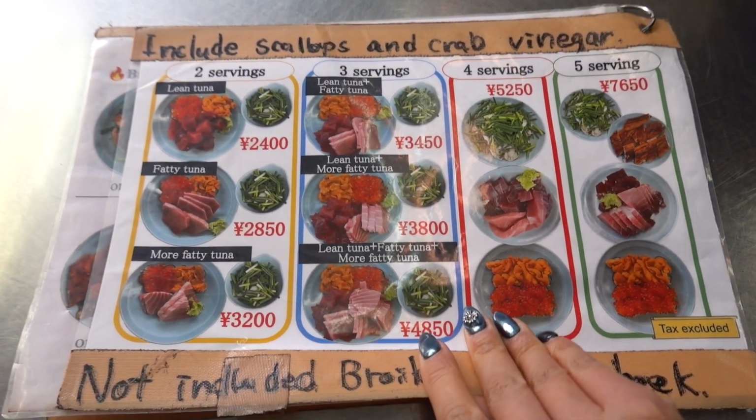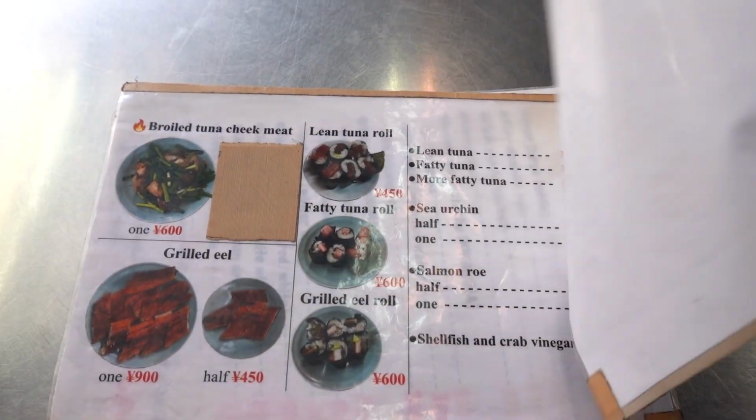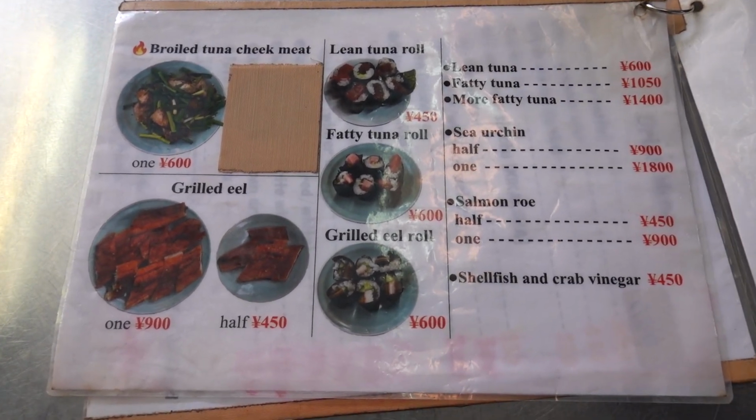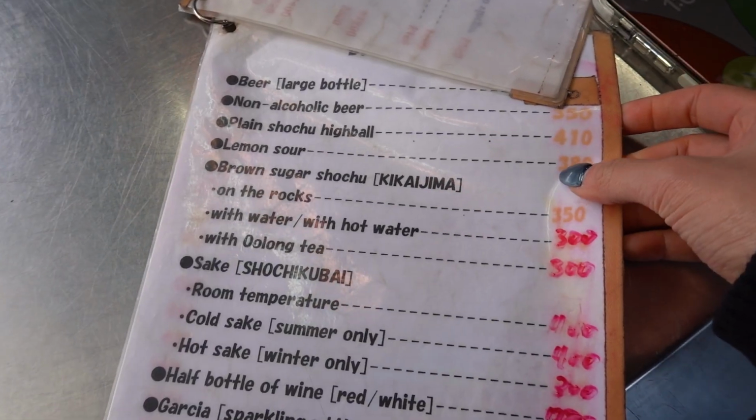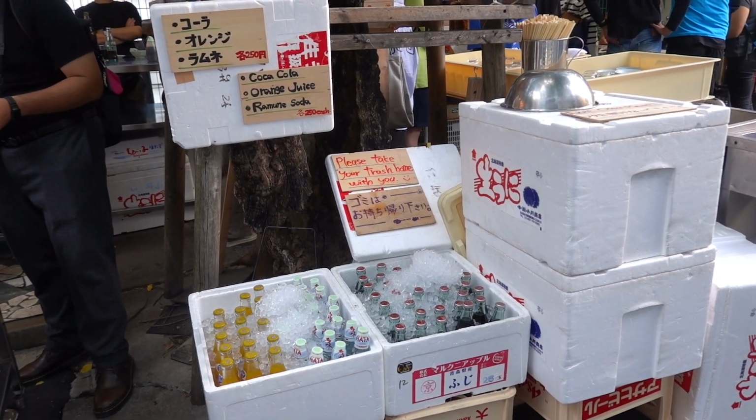You can see on the menu that they serve the dishes in different sizes and you can choose the cut of tuna. They're known for their broiled tuna cheeks and they also serve unagi. This is the drink menu and it's a self-serve situation, so you get your drinks at the drink station yourself.